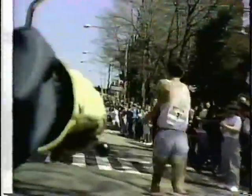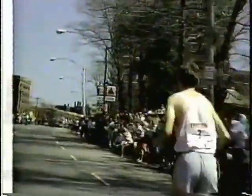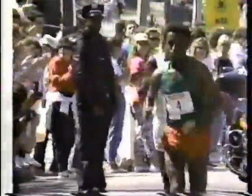They sure were pioneers. Now, John Tracy in third place, the Irish runner. What's his chance, Bill Rogers? He's about 30 seconds back. I think, you know, John always does run very strong. You know, I have a feeling, though, Mekonnen is going to take it, just like we all were expecting.